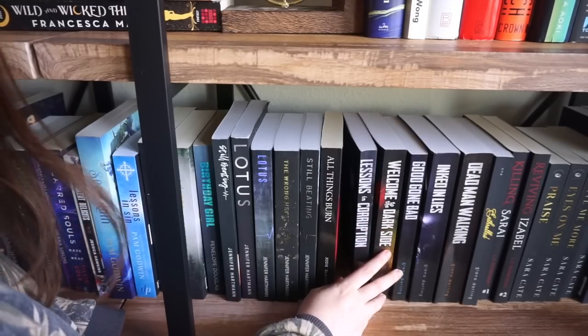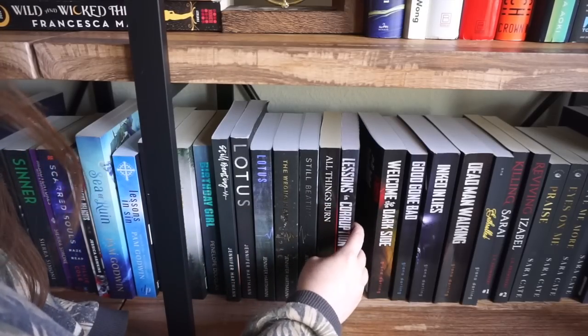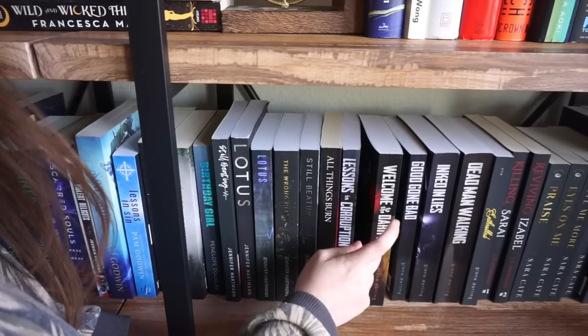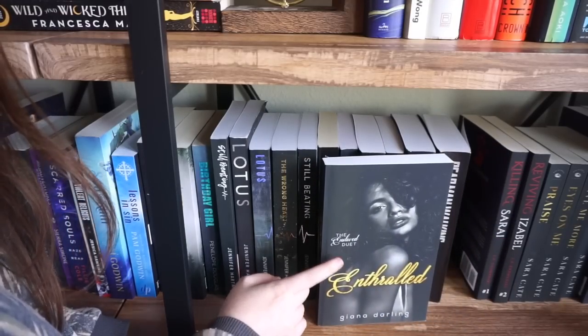Fallen Men series by Gianna Darling. I tried reading book one and I DNF'd it. I didn't like it, but I have been told by a lot of people to try book two. So before I decide if I want to completely quit the series, I will be trying Welcome to the Dark Side. And then I also have Enthralled by Gianna Darling, which I have not read yet.